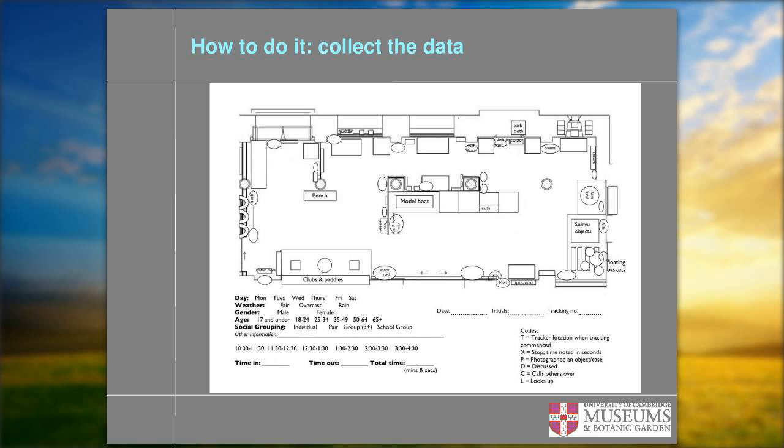If I'm not the one collecting the data, they help me to know what's going on with that tracking, a bit of extra information. And as I've got the initials, if I'm a bit concerned about someone's tracking, then I can just get back to them and say, you know, just be careful about this.